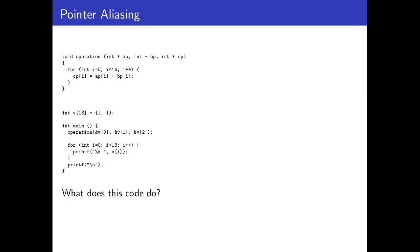So let's say we do this. Let's say we set up now an 18-element vector that starts with 2 ones, and the rest are all zeros. And we call this operation, and I pass it for A, the address of the first element, for B, the address of the second element, and for C, the address of the third element. And then my question is, what does this code do? I'll give you a hint. You were on a math lecture. This is the math component of the lecture.